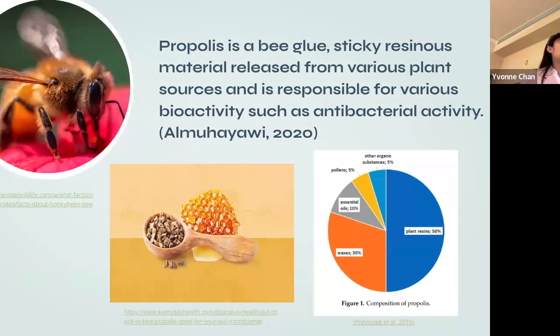As you can see from the pie chart, 50% of the composition of propolis is plant resin, and only 5% are organic substances. Actually, these 5% of organic substances are responsible for its antibacterial property. And the picture in the middle, the brownish substance in the spoon, is propolis, and this is how it looks.